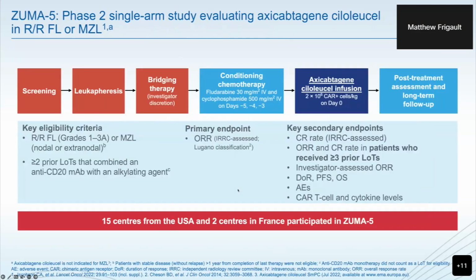So this brings us to the ZUMA-5 study. This was a phase 2, single-arm study evaluating axicabtagene ciloleucel in relapsed refractory follicular lymphoma, as well as marginal zone lymphoma. The approval in the U.S. is based on follicular lymphoma, not marginal. These patients follow the typical workflow for a CAR-T trial. You had to have relapsed refractory follicular lymphoma grade 1 to 3A, or marginal zone lymphoma, and have 2 or greater prior lines of therapy combining a CD20 monoclonal antibody and an alkylating agent.